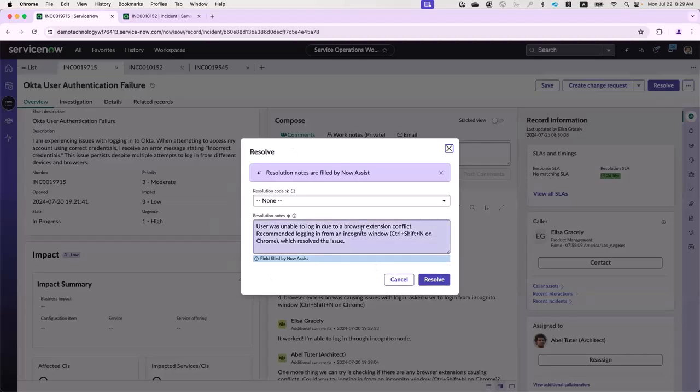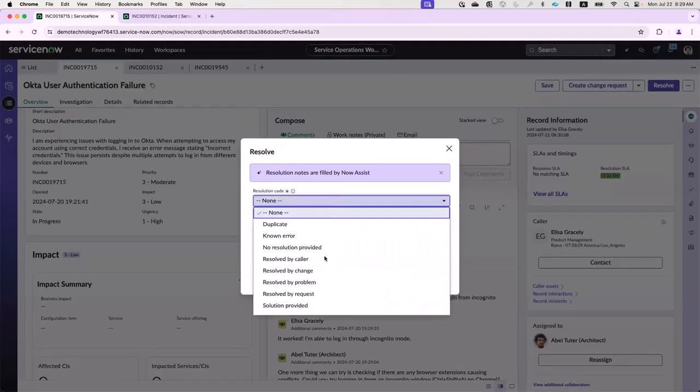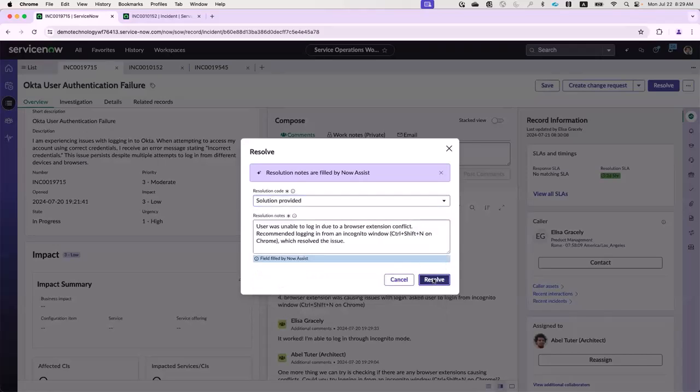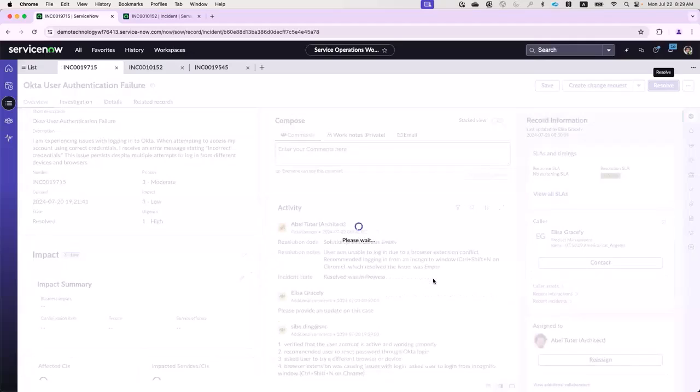And you'll see here that Now Assist has already populated this with the resolution notes, which is another GenAI skill that we have. So this really took the information from your activity stream and pre-populated. So we'll need the agent to review it, make any edits. I'm going to add a resolution code in here and resolve it.